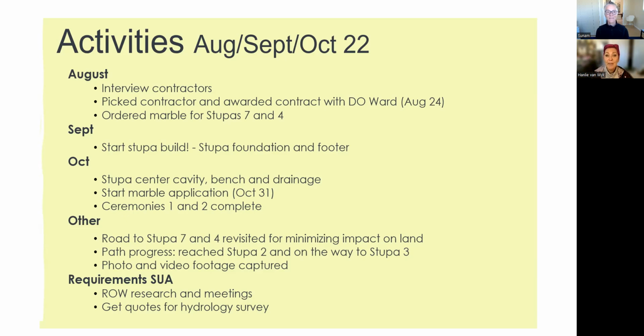Then all along, we've been capturing photographs of each of the stages. We also have cameras on the site that are capturing the footage of the build as it's happening. We hope to put all of that together in the next month to make sure that we have something to show for you, perhaps by Christmas or certainly by New Year, which will be very exciting to see.